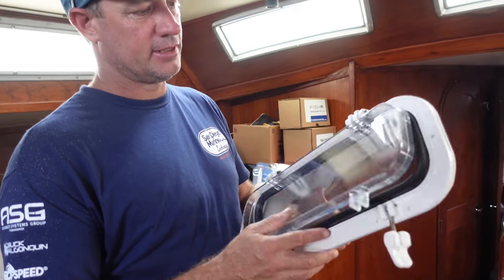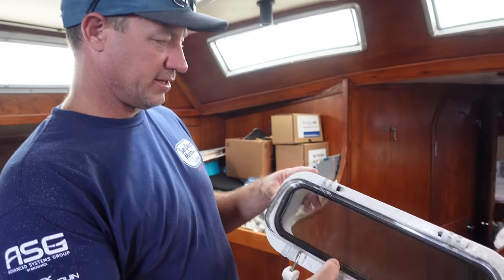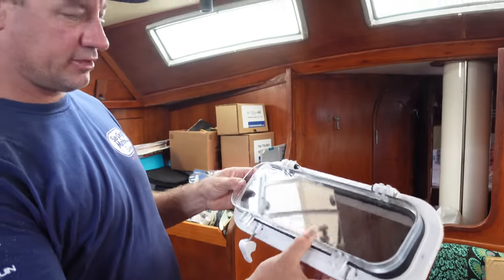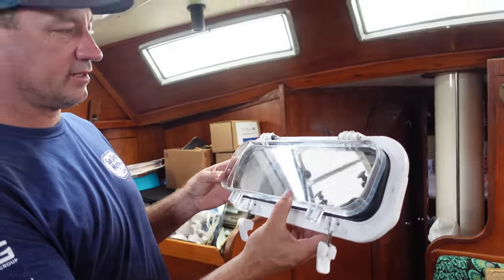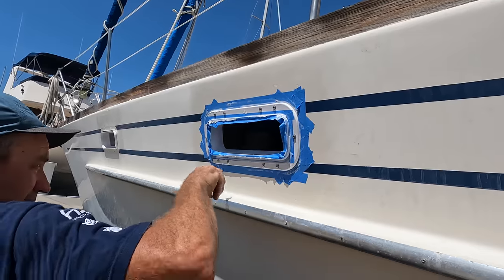They're just plastic Bexon port lights. They're pretty cheap, but it's what was in the boat, so for ease of in and out, we'll just put some new Bexons in. We've removed all the ones outside. We're just gonna run some epoxy around all the seals and the bolt holes and oversize the bolt holes. We'll re-drill them and then we'll install them. We'll have some new ports.